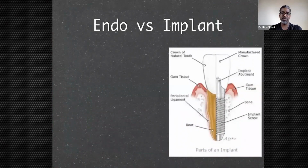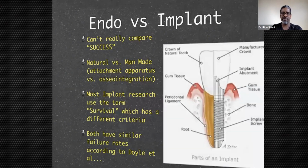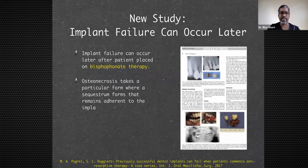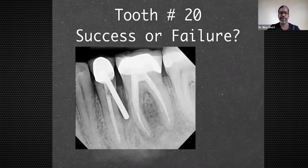as long as it can be restored. And it's really hard to compare endo versus implant because you got one that's naturally made and the other one is man-made. So both have similar failure rates. But there are some new studies coming out about implant failure that can occur later on if a patient has been placed on bisphosphonate therapy. That's an issue. ProGrow talked about that. And so we have to be careful not just going straight to an implant. We have to look at what are the ways that we can save these teeth.